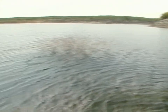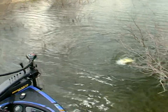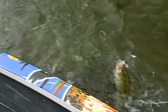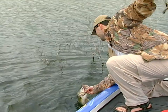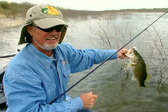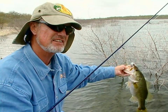Oh, but there's a nice one too. We've kind of talked about the type of areas to look for in the lake, the type of areas that warm up first, what the beds look like, the strategies about locating the beds, the different strategies. Yeah, I think that's a little bigger than that first one I caught. I think so. That looks like a good 5, solid 5, 5.5.